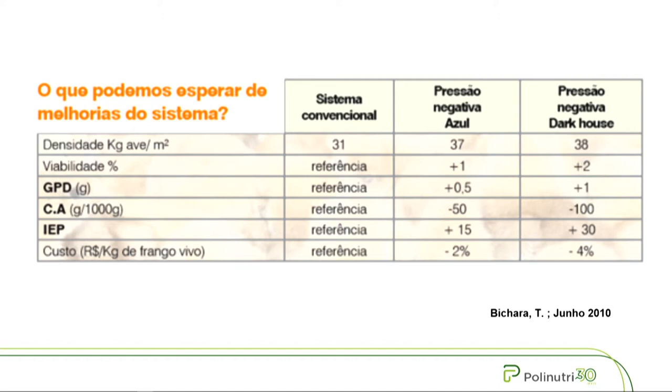Your performance index is plus 15 points compared to the conventional system in negative pressure, and plus 30 points, double, in dark house. And your production cost per gram of live chicken is minus 2% compared to the conventional system, and minus 4% in dark house. Thank you.